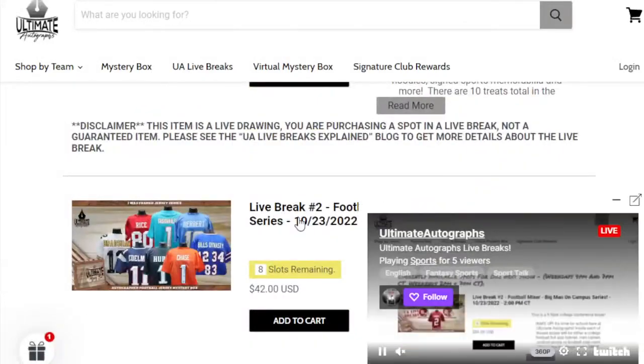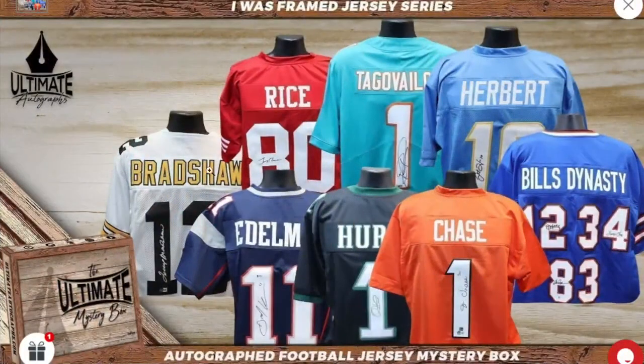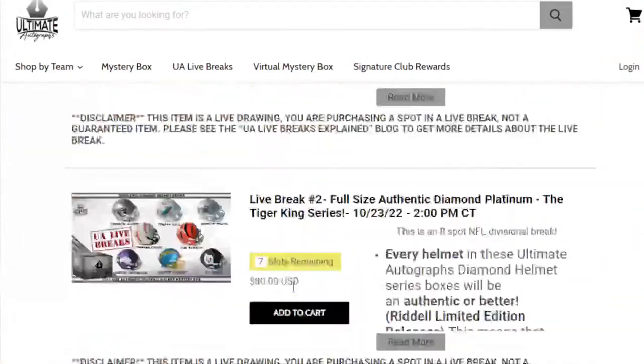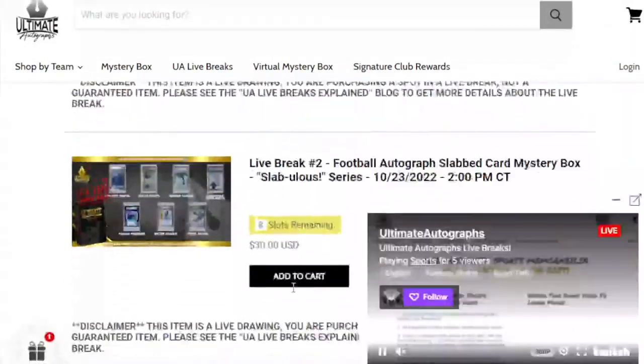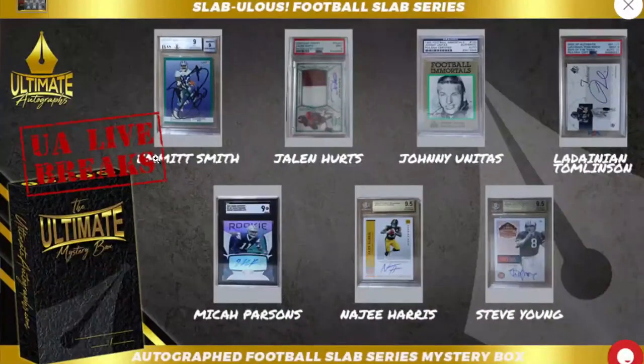We have 8 to go in the jerseys. The Terry Bradshaw still out there, not to mention a pre-framed Maurice Jones-Drew. So come and get those in the jerseys. We have a lot of good stuff. The slabs, my goodness. Not that many boxes left and a lot of headliners left, including Emmitt Smith, Najee Harris, Steve Young, Jalen Hurts, and not to mention Brett Favre in this series as well.